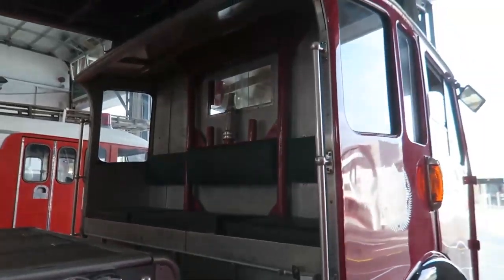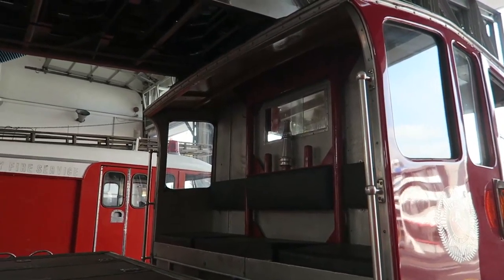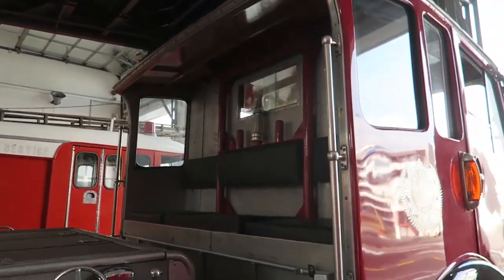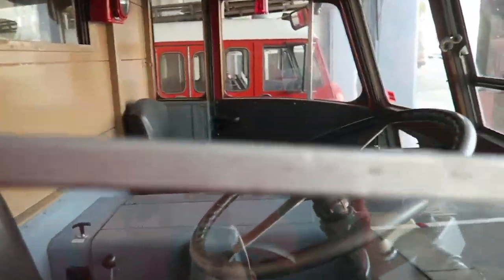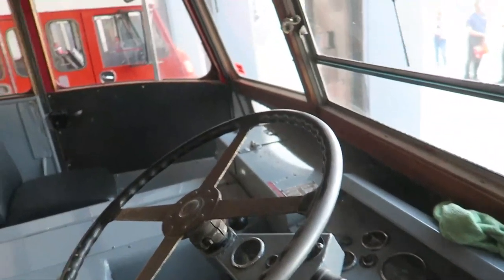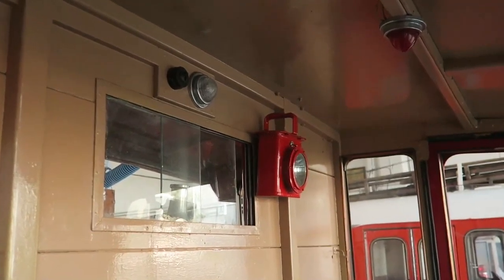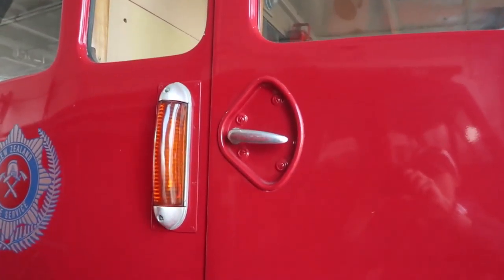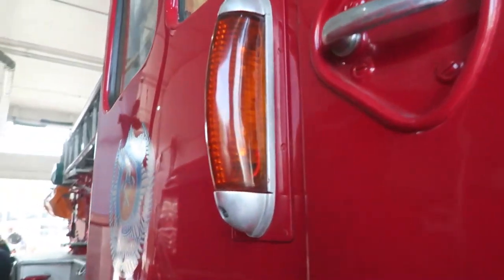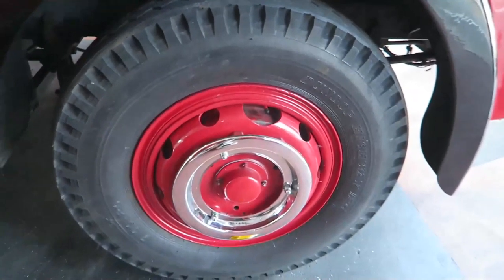Got the old refuge for the firefighters there, so they just sit there on the way to the job. Got the driver up here. Got the old light, beautiful old light there, look at that. Old incandescent bulbs in there.